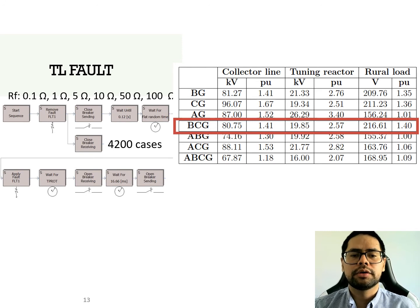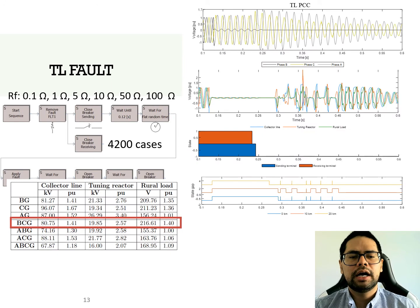As I told you before, the collector line voltage is mainly derived from phase voltage through mutual capacitance. This means that the closest phase has a higher contribution to the induced voltage. Therefore, faults applied at the phase farthest from the collector line will produce higher overvoltage due to the contribution of the closest healthy phase. Here I present the most severe case regarding rural load overvoltage.